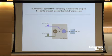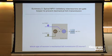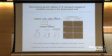Here we just summarize the second part. We identified a specific inhibitory neuron expressing neuropeptide Y. This type of neuron can gate mechanical itch in the spinal cord. So the next question is, which type of spinal cord neuron is the mechanical itch transmission neuron? Here, we screened 12 different types of excitatory neurons in the dorsal horn. And finally, we identified the Urocortin 3 neuron as the itch transmission neuron.